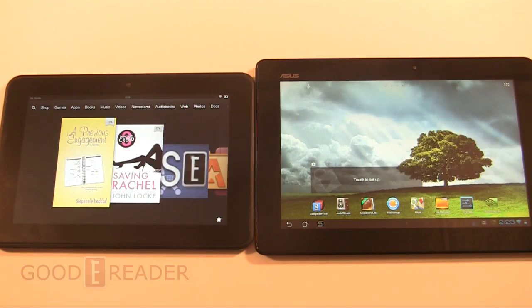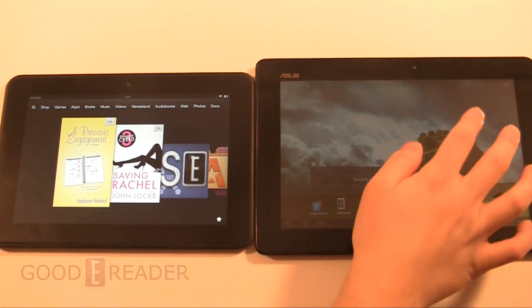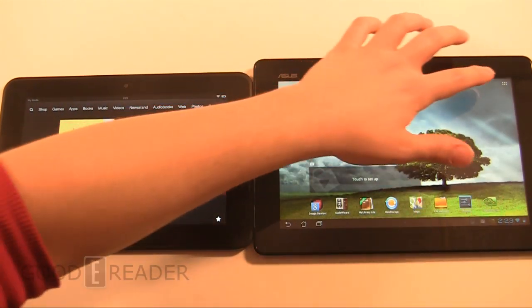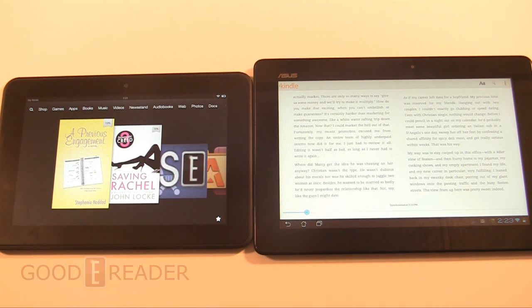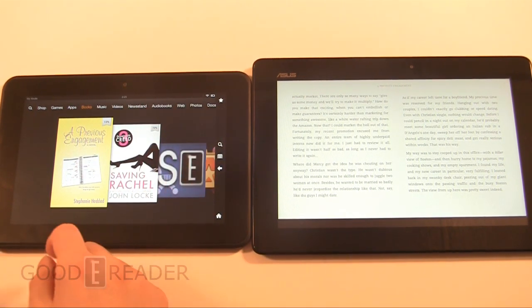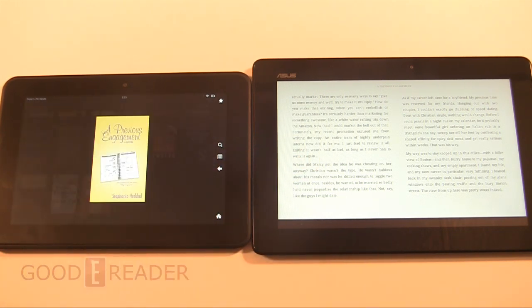We are Goody Reader, so the first thing we're going to look at is the e-reading experience. And out of those, magazines, newspapers, books, we're going to start with books. On the Asus, what we're going to have to do is click on Apps, Amazon Kindle, and what we'll have to do on the Kindle is just click on Books because, well, this is one. So we'll click on Books, go down to the same book, Previous Engagement, and we'll open that up.